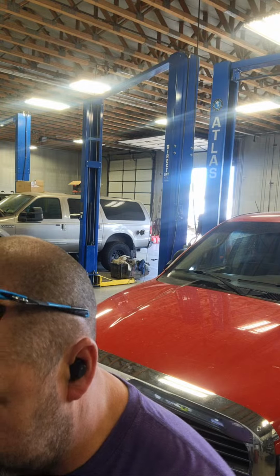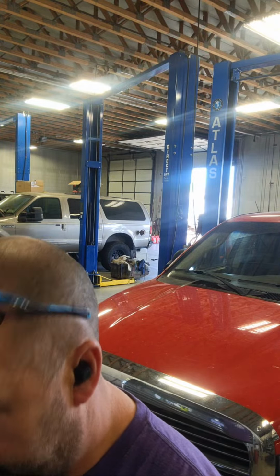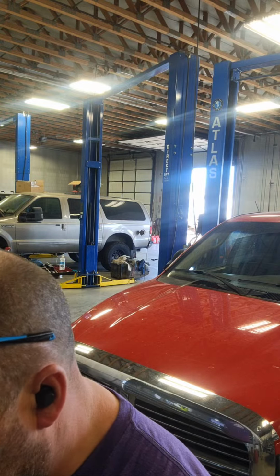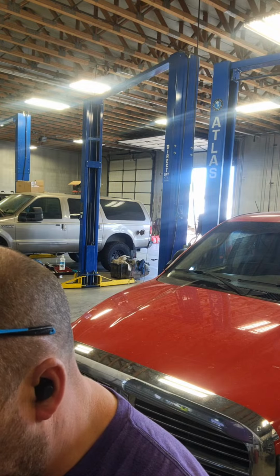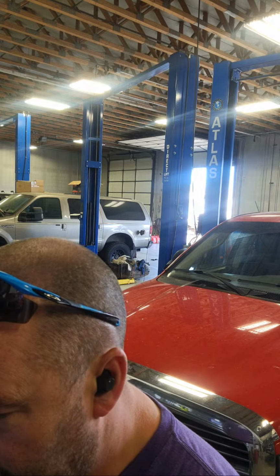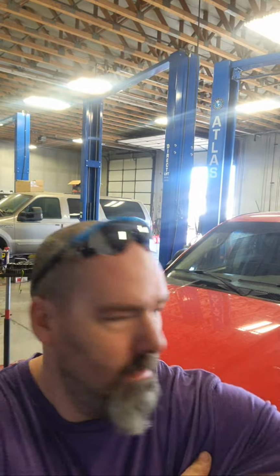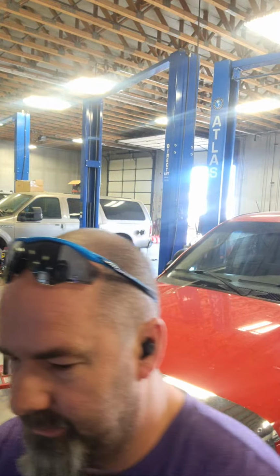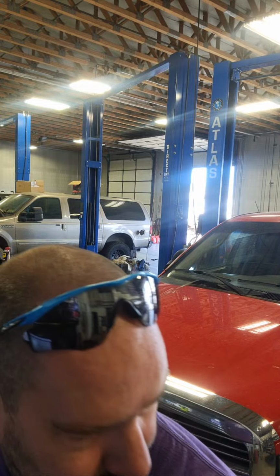Finished putting this customer's info in. Bendy code. There we go. Thermostat be easy. It's like a 10-minute fix-ish. Maybe not when it's hot.